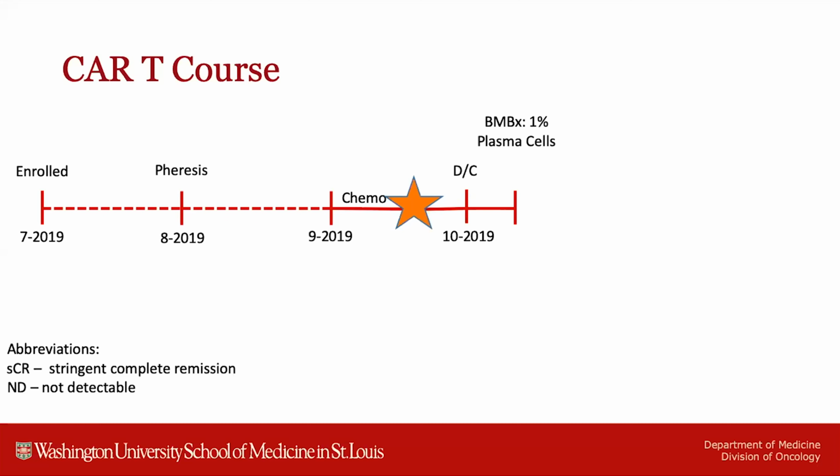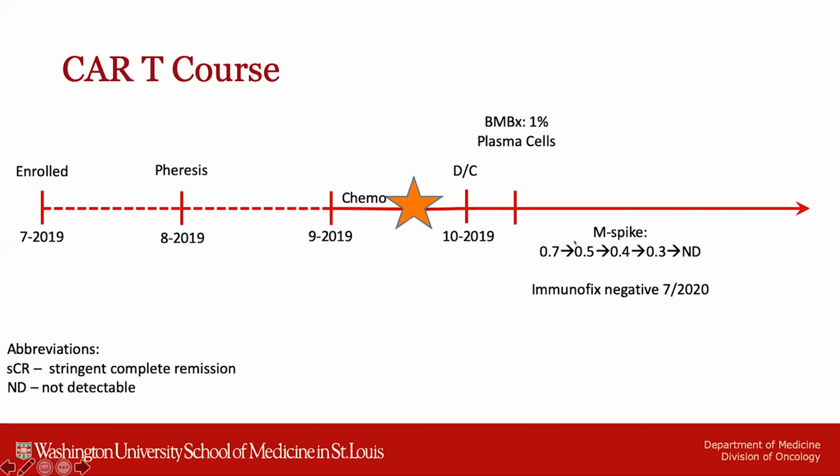Day 30 bone marrow biopsy demonstrated 1% plasma cells, but he still had a detectable M spike. And this did take a little bit of time to be undetectable. It was almost a year before his immunofixation was negative and the M spike was no longer detectable on SPEP. He did have a bone marrow biopsy about a year after treatment, and it finally demonstrated that he was in stringent complete remission, MRD negativity.